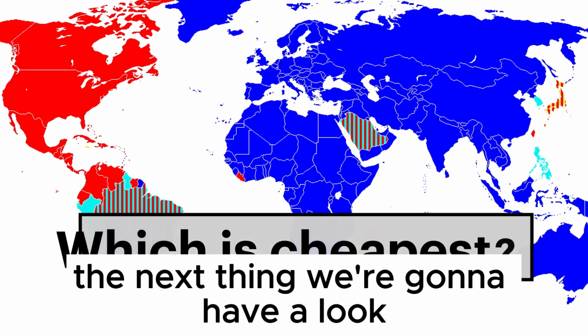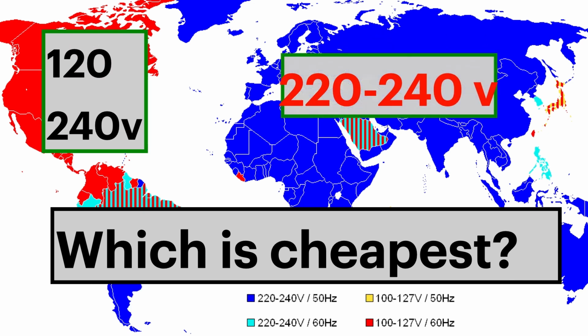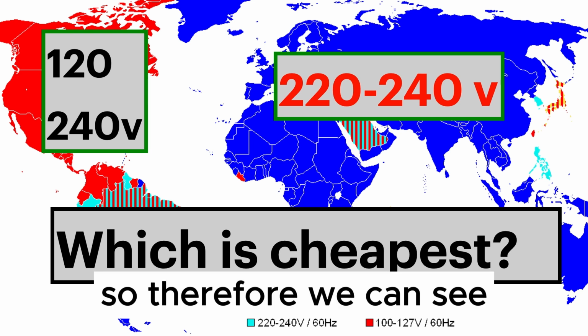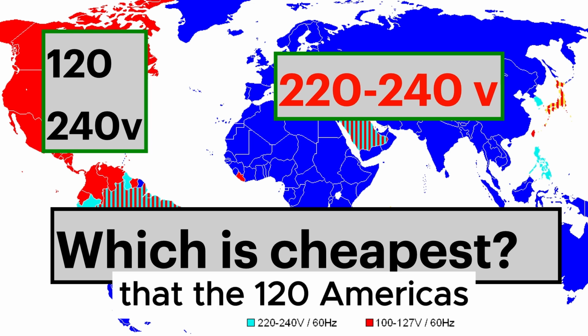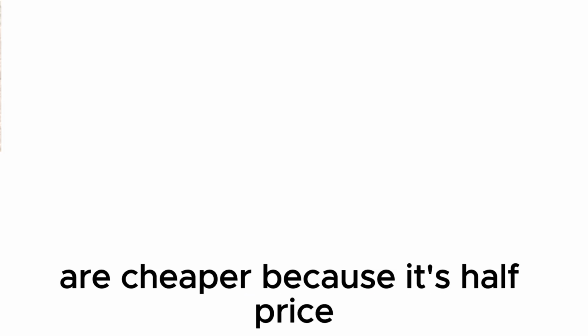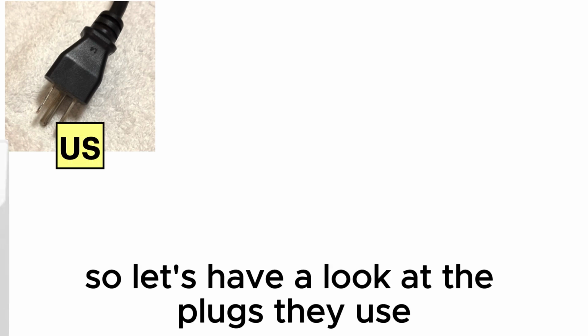The next thing we're going to have a look at is which is the cheapest. Is it the region which uses 120, 240, or 240 to 220? So therefore we can see that the 120 Americas are cheaper because it's half price. Remember, volts is pressure. So let's have a look at the plugs they use.